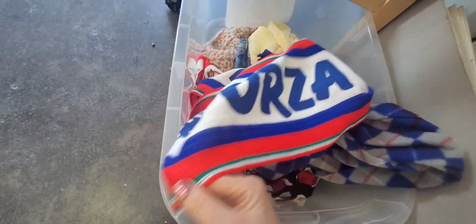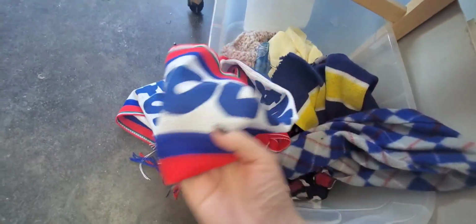Now, I can't show it super well here, but there are, not that piece. There we go. Some soccer scarves. I do not know pretty much anything about soccer, but I think these will flip for at least $15 a piece. I got two of them and they're free, so it's just pure profit.